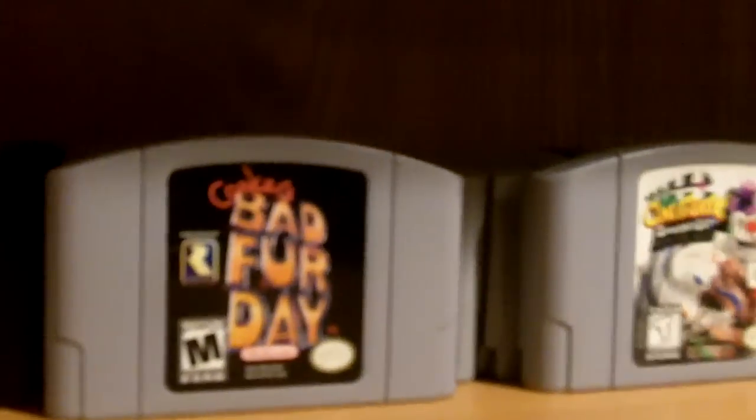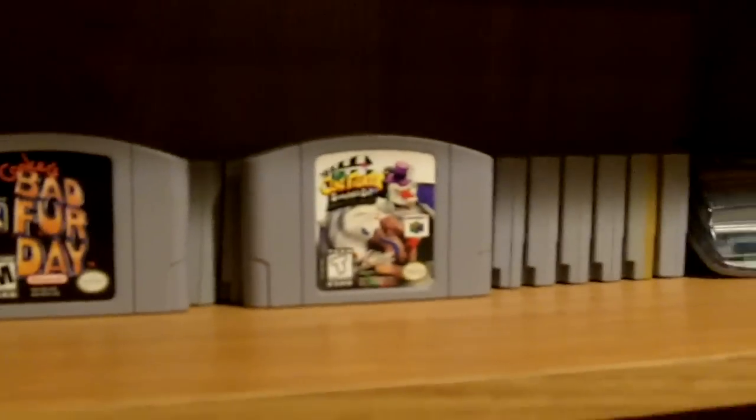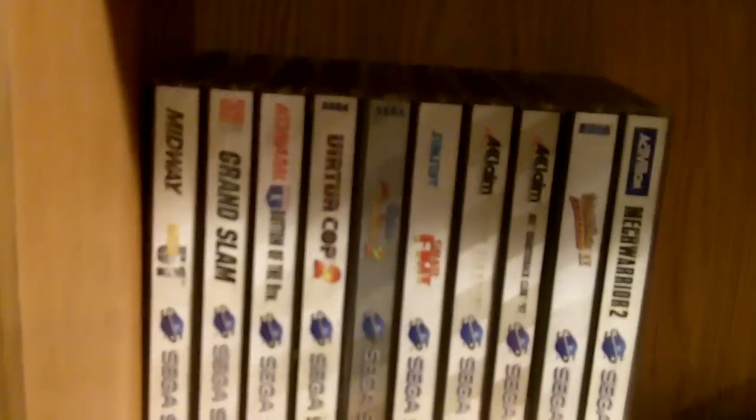Also, Nintendo 64. I got a few rare ones in here, like Conker's Bad Fur Day, Clay Fighter Sculptor's Cut. Those are probably my 2 prize ones in my 64 collection. Dreamcast games, Sega Saturn games, PlayStation 1, GameCube. You can't really see them, but there's a bunch of little handheld games. I don't collect handheld games too much. It's just not my thing.